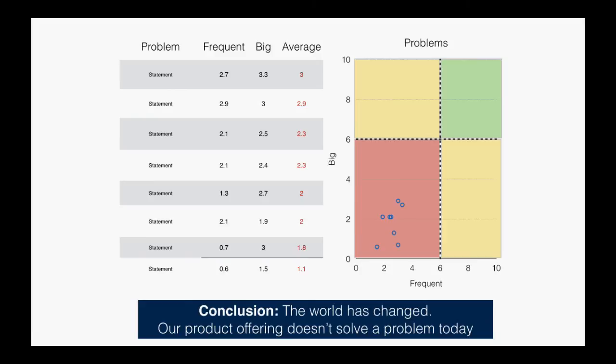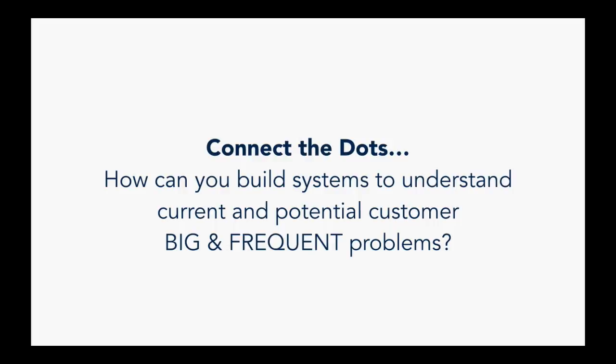So one way to get fail fast, fail cheap happening is to ask how you can build systems to understand the current and potential customers' big and frequent problems. How could you find ways to reach out to your customer base or those potential customers to understand what issues they have worth solving? Sometimes that can help you fail fast, fail cheap.